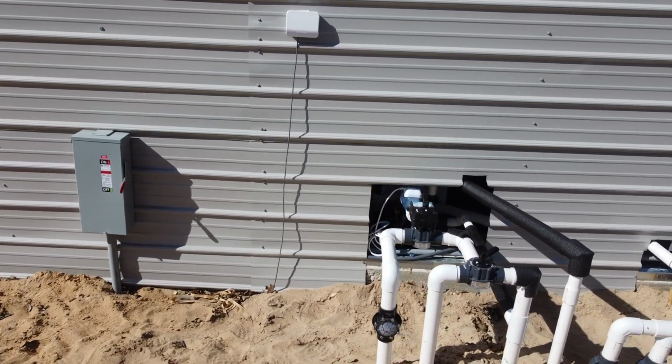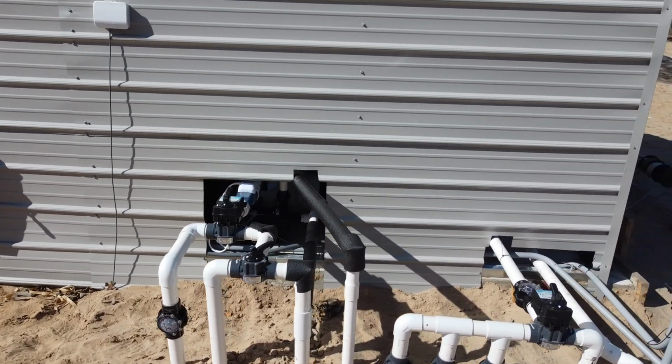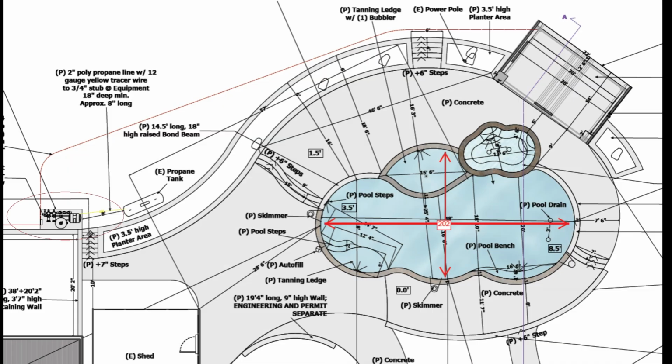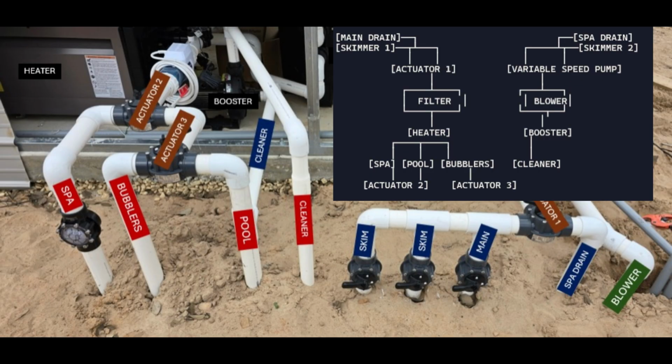Let's talk about the equipment pad, because this is where everything comes together. Now, your design plan will have your equipment pad on it. However, depending on your local regulations, you still may be able to adjust its location. But how you plan it now determines how easy it'll be to run, upgrade, and maintain later.